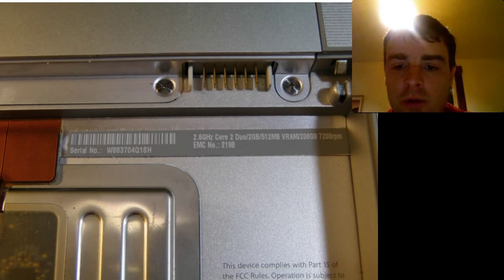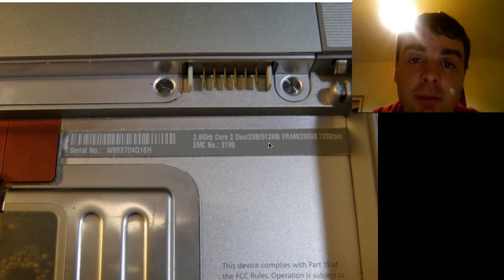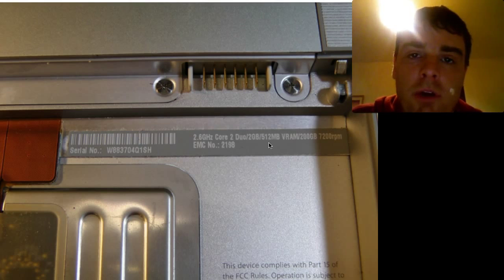So you can see, I don't know if you can see there, but it's the 2.6 gigahertz Core 2 Duo. It comes installed with 2 gigs. Actually, the one I'm getting has 4 gigs. It was upgraded. It has 512 megabytes of video RAM, which is going to be a crazy improvement over my 64 megabyte video RAM right now on my 13-inch MacBook. And stock, it came with a 7200 RPM drive.